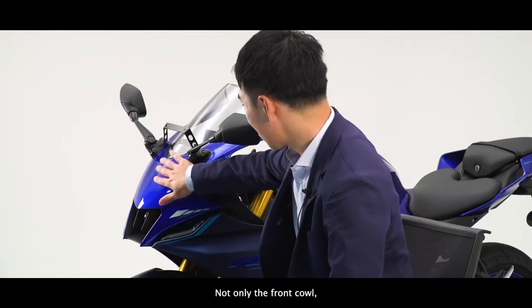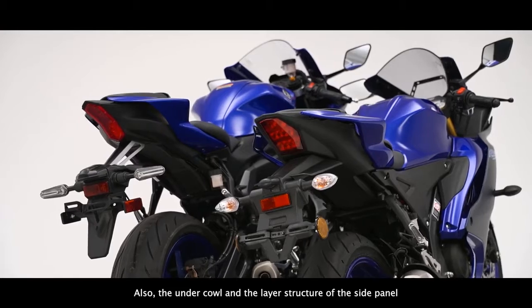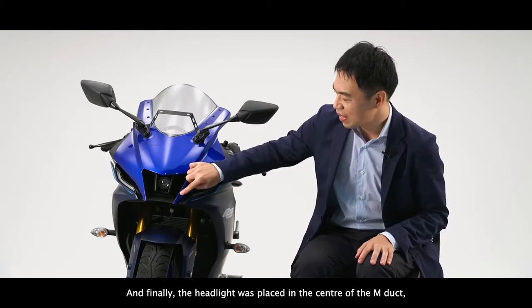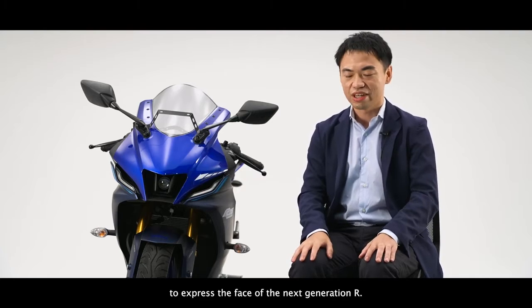Not only the front curl, but also the shape of the panel in front of handle, and also on the undercar, and the layer structure of the side panel was designed from the viewpoint of improving the aerodynamics. And finally, the headlight was placed in the center of the M duct, and the position lights were integrated with the side cowl to express the face of the next generation R.